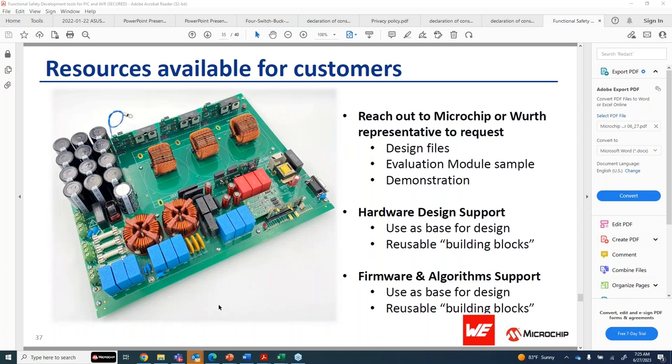Okay, so from a resources standpoint, what is available? You can reach out to your Microchip or Worth representative to request an evaluation module, some design files, and also a live demonstration if you would like. We will of course provide you with all details about things like the design files, hardware design, and also we will assist you with any firmware algorithms that you would like to create of your own as well, based on some building blocks that we already provide.